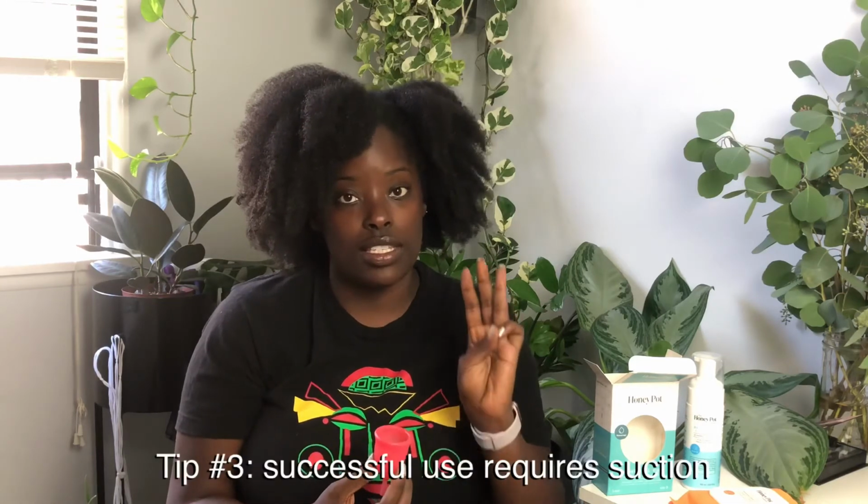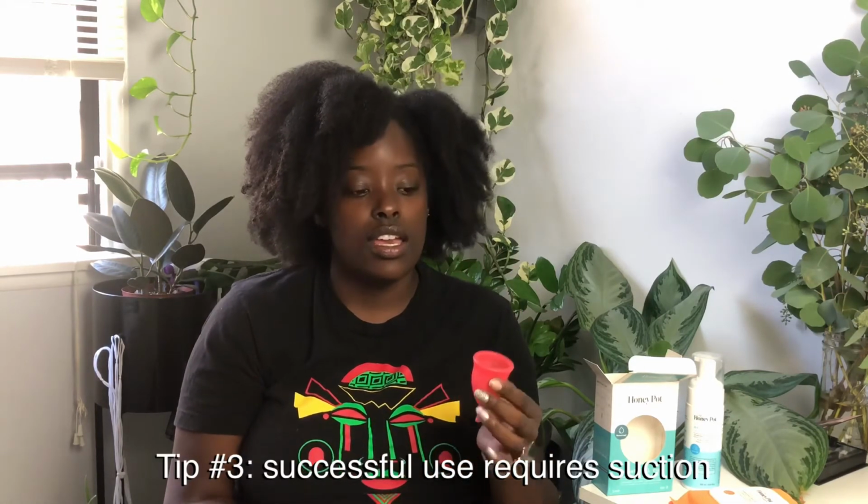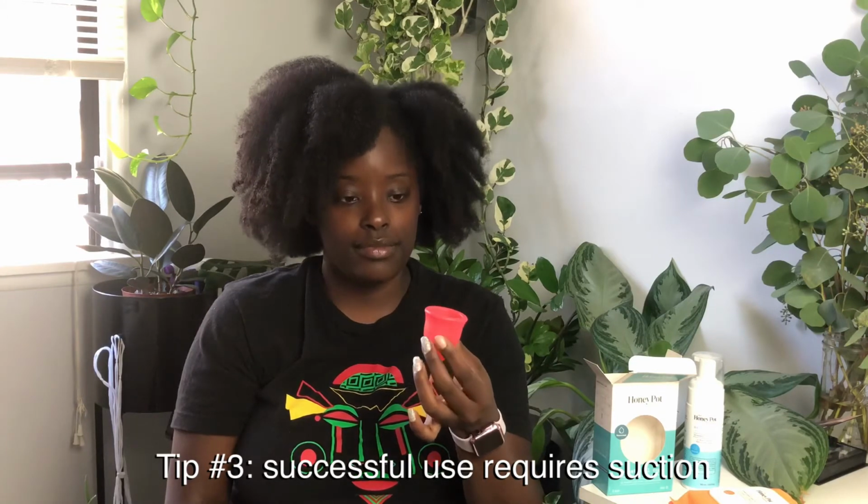Tip number 3 is piggybacking off of that, understanding that this thing requires suction. So with that being said, if the suction is in place, you're not going to be able to use this thing to pull it out. You need to break the suction, which means putting your fingers in there to squeeze it away from the vaginal wall so that the suction is released, and you'll hear it. You'll hear a kind of guzzling sound when it is unsuctioning, and then you can just pull out. But trying to pull it when it's already suctioned, it's not going anywhere. You see what I mean? So you'd have to push in to pull out.